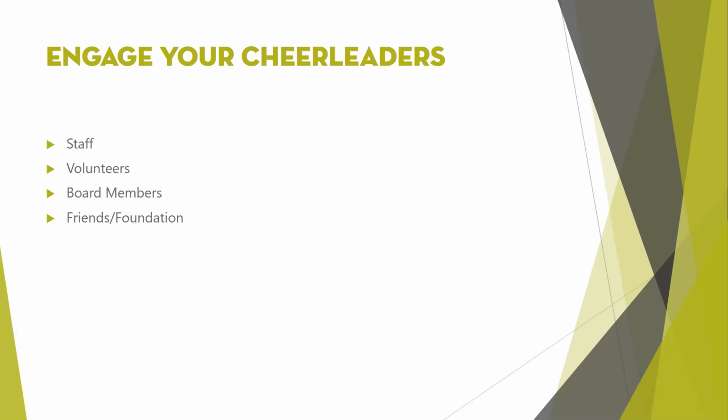Your volunteers, they're another wonderfully engaged group of people. We have a great volunteer program here at Cedar Rapids, and our volunteers are always looking for ways to have more of an impact. So arm them with the tools, give them the key messages about National Library Card Sign-Up Month and why it matters, and ask them where you should go. Your volunteers, if they're volunteering with you, there's a good chance they're volunteering other places. And there's a good chance they are engaged with other areas of their community.